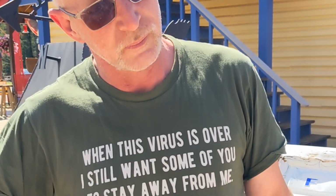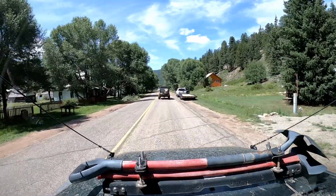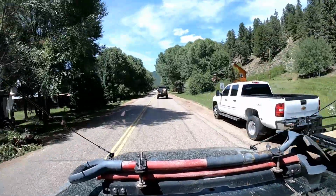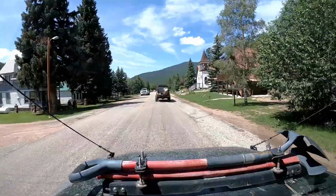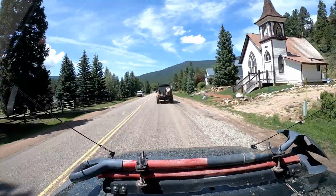I love this t-shirt. That's me. We stopped in Pitkin for a little while, had some lunch, met a fellow riding the BDR on a motorcycle headed the other direction, Andy, and talked to him for a few minutes. That's a cute little church. Looks like it's got a replica of the church in front of it.